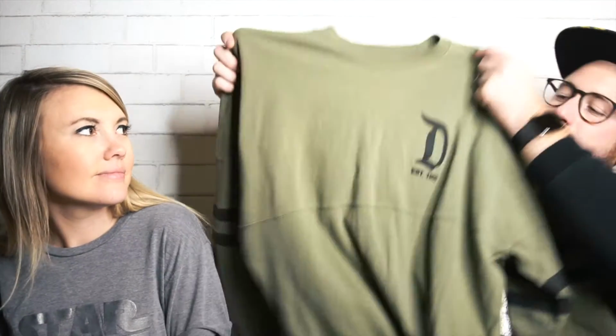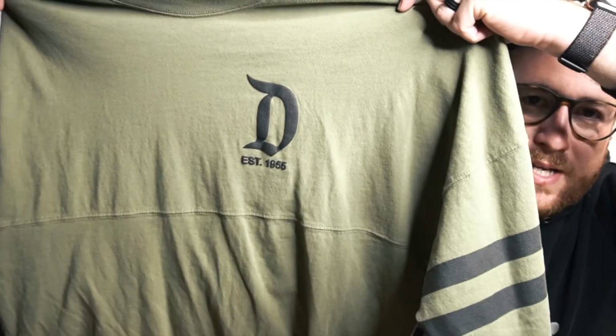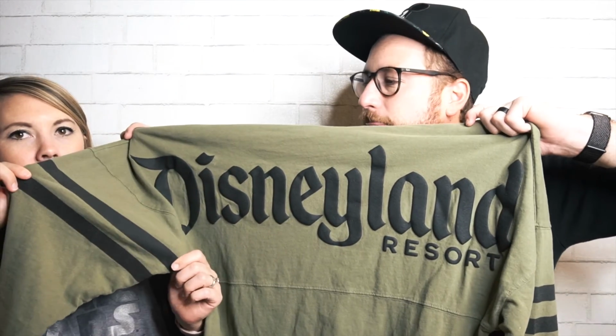And then I got a Spirit jersey. A guy's Spirit jersey. It has the big D in the front for Disneyland, obviously, established 1955. And on the back, it has Disneyland all spread out right there. Cool, because I like how the guys have the stripes on the arm.